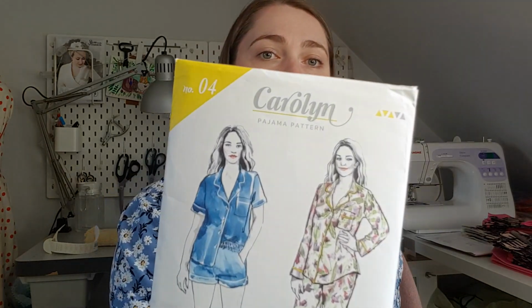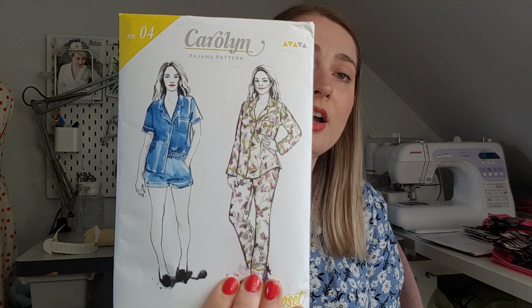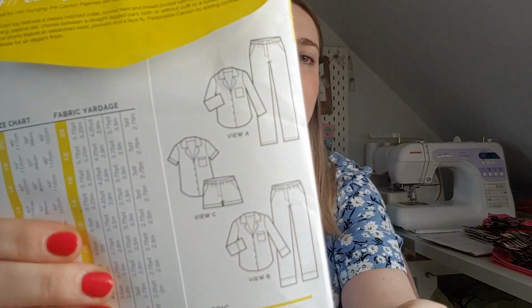Well, I would like to show you one more garment, and once I've shown all of these, I feel like I've got a nice clean slate. All my new makes, I can tell you about them without having to think into the past. So I'm getting comfy on my chair. I made the Carolyn pyjamas by Closet. They were Closet Case, now I think they're Closet Core Patterns. There's the back.